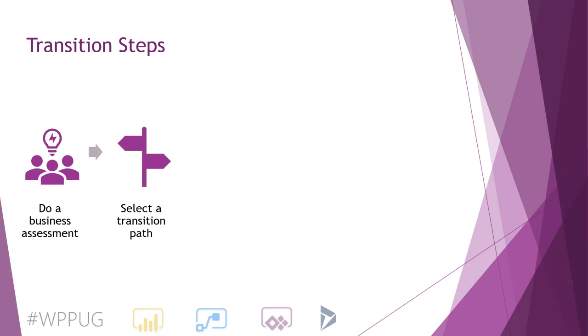You can even think of, do you want to do it app per app, or do you want to do it as a big bang? Each one of them has advantages and disadvantages, which we're going to talk about in the next couple of slides. Prepare a plan on what you're going to do, when you're going to do it, when is development due to end, when is user acceptance need to take place.